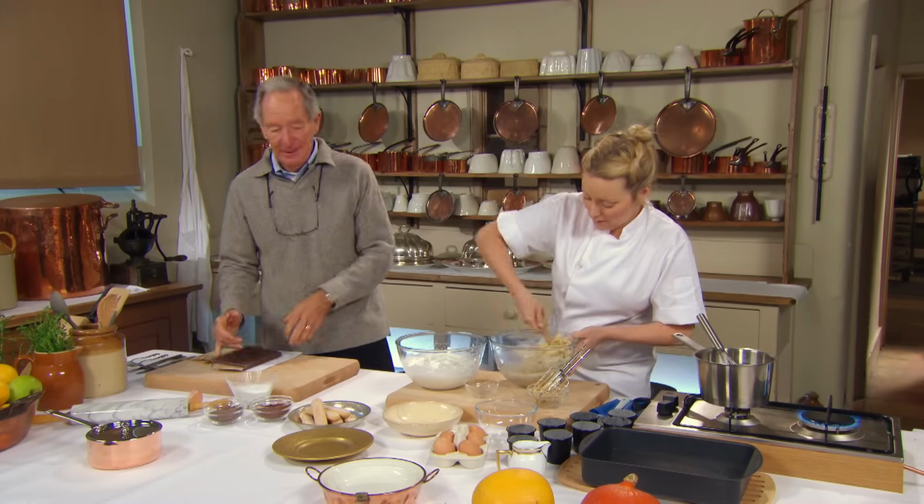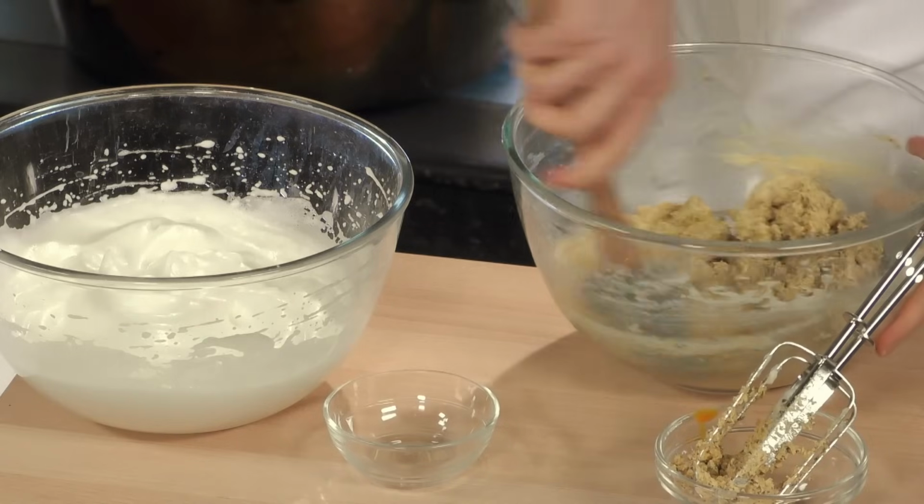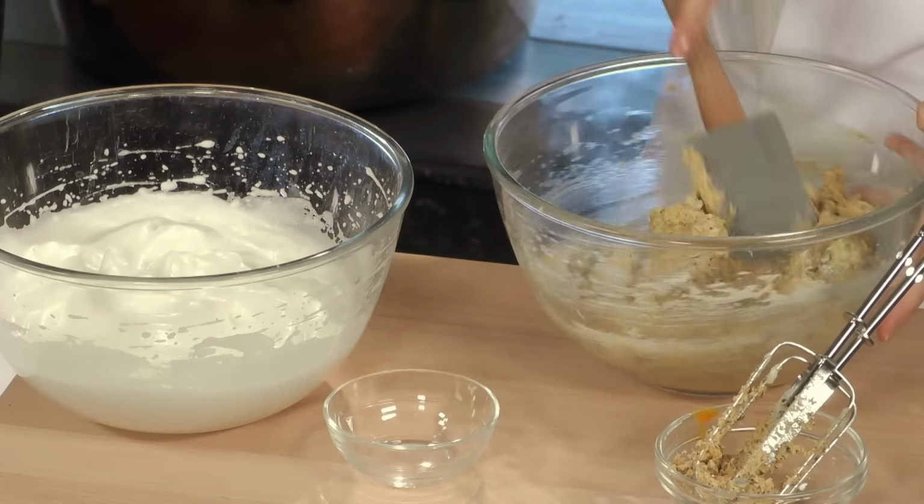They must have starved themselves for a week before it. I think not, somehow. Oh, yes, you could see the bits of chocolate in there. You can see the bits of chocolate.